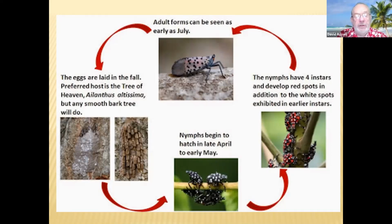As you see in the left hand, when you start out, it's covered by a waxy surface, and then throughout the winter, the wax that protects the eggs moves off. It kind of wears away. The nymphs begin to hatch in late April to early May. So right now the nymphs are out there and they're feeding very heavily on all the different trees that they feed on. I have a picture of the tree of heaven later, which I'll help identify.